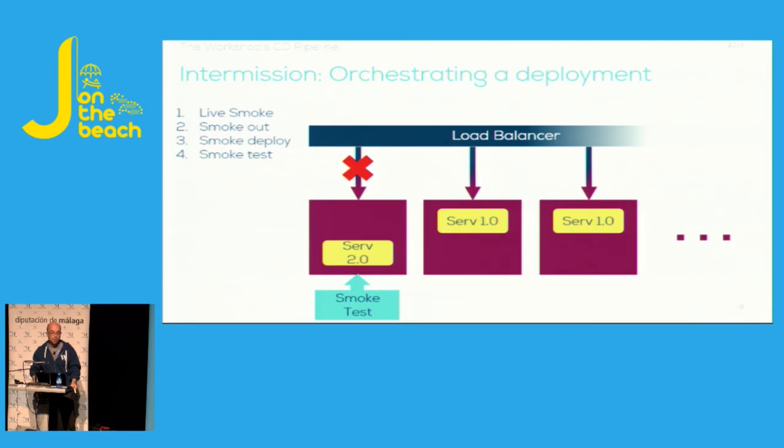And we run a smoke test over that server. In our case, we have our own smoke test pools into the load balancer and everything, to make sure that if you have fancy rules or anything in the load balancer doing changes, it also works. Once you run the smoke test, if everything is fine, you take the node out.